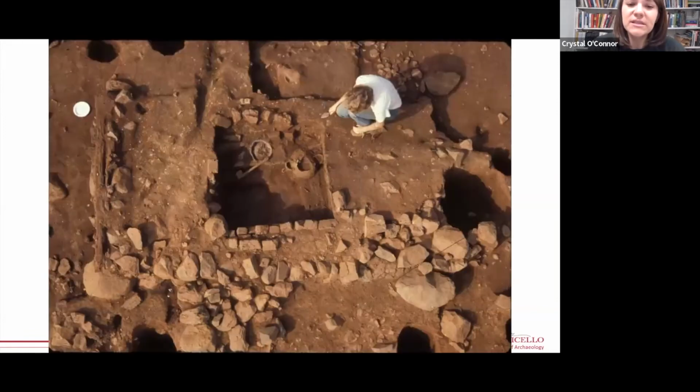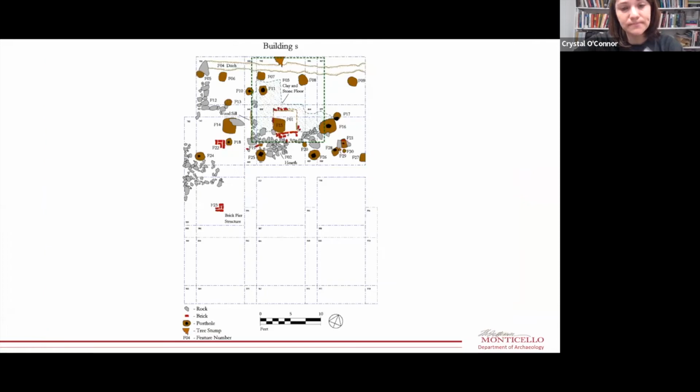Here are the foundations of Building S. On the left-hand side of the screen, you can see one of the last log sills that are still in place from the cabin. This is the stone foundation. So this building was pretty well constructed. It existed from about the mid 1790s till probably about 1830. And it would have been a pretty well constructed building given its location to the mansion, to the main house.